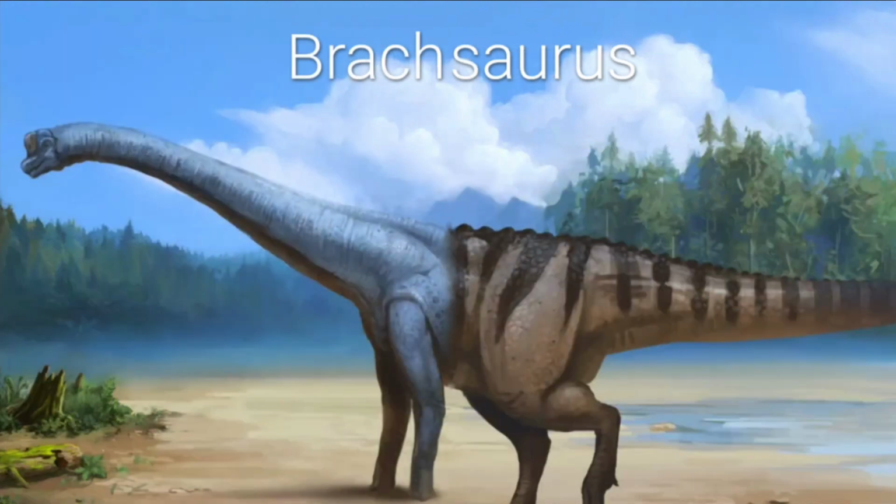Brachiosaurus. Brachiosaurus, known as the Cyclops of its time, possessed a unique and astonishing adaptation, an impressive single enormous eye positioned in the center of its forehead. This distinctive one-eyed feature distinguished it from all other known dinosaur species discovered till now.